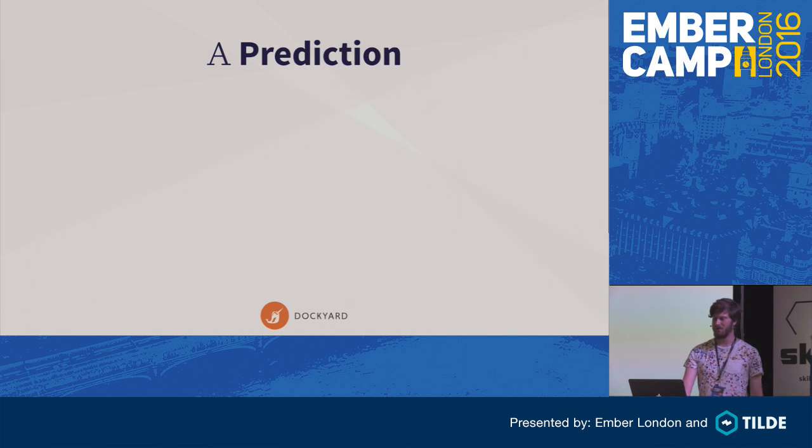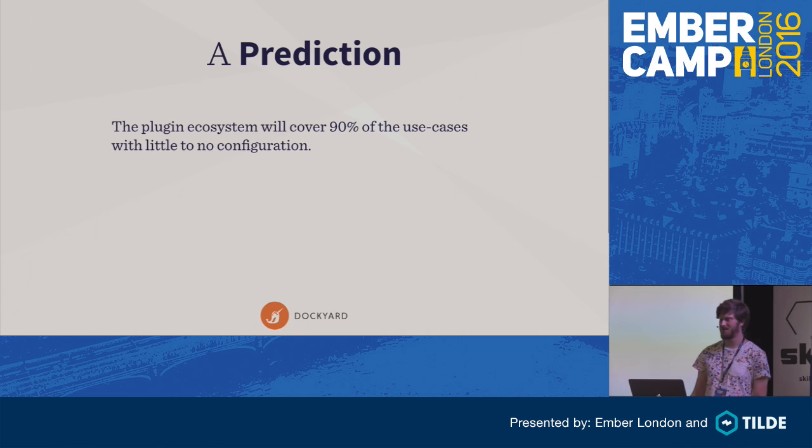So I'm going to make a prediction. With what I'm building, I'm predicting that the ecosystem that's going to be built around it, if it takes off, which is still a question, will cover 90% of the use cases you have with service workers with little to no configuration. You just do a few Ember installs and maybe one or two lines of configuration, and you're done. And then the other 10% can be achieved by building private plugins.